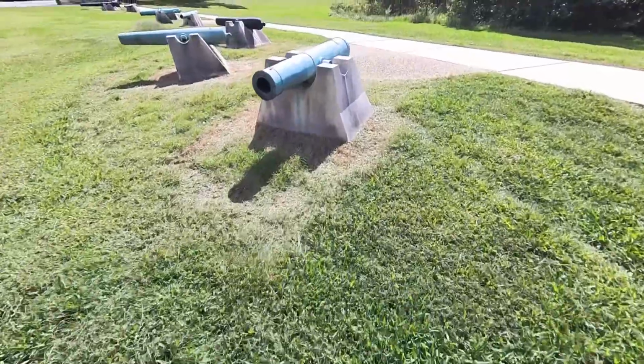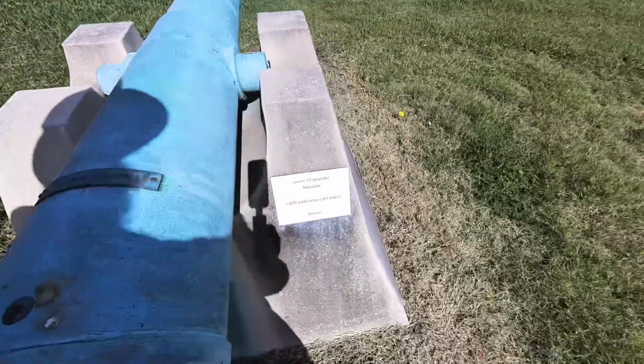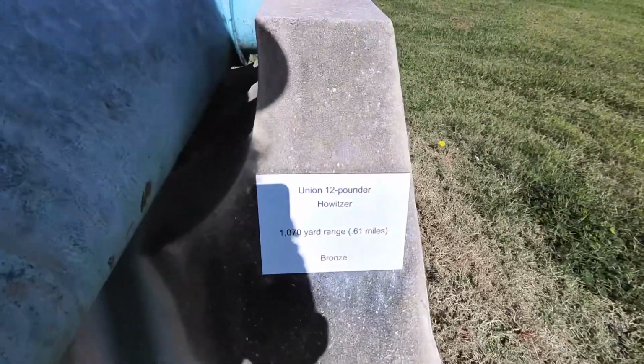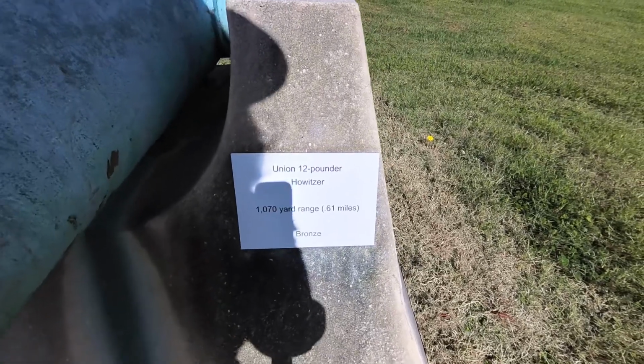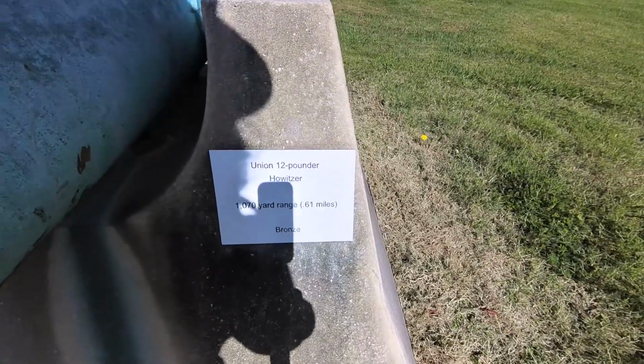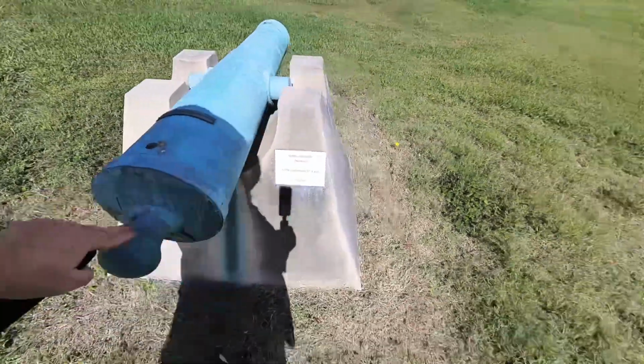I did not know there were all these different types of cannons. I've seen different cannons, but not like this. This again is another Union howitzer. I've heard of howitzers. I think they still have guns called howitzers, but don't ask me. It does 0.61 miles. It's a 12-pounder, I think.